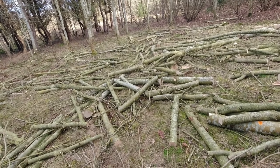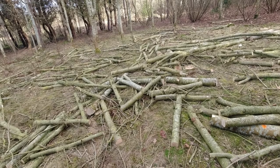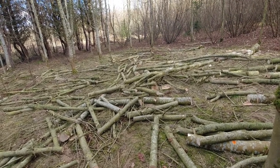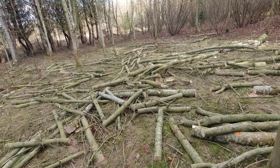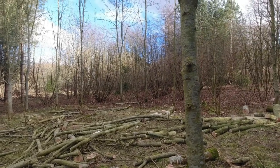It's actually not as badly affected by ash dieback in the lower part of the stems as I imagined. I marked up all the trees that were dying last autumn. Well, you could tell because the tops are just nothing in them. There's one tree I missed, which is just over there.